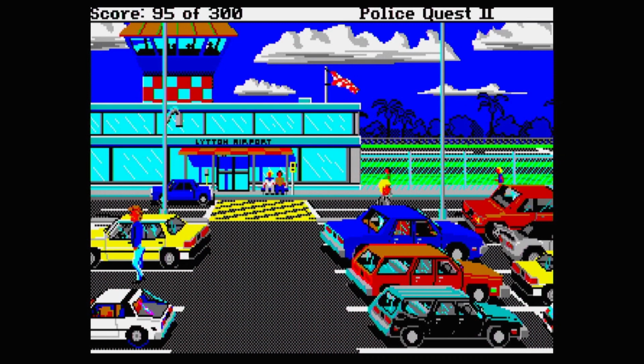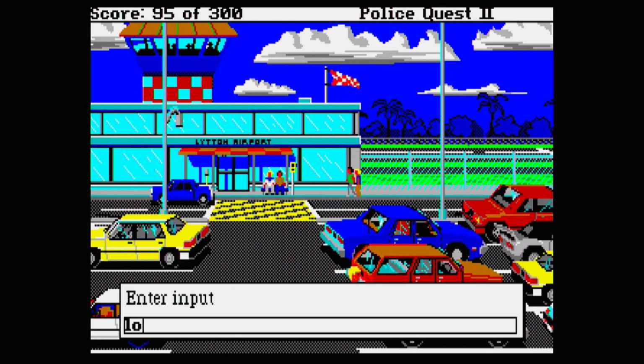Okay, and we're back. So unfortunately for me, I only saved the game before the scuba diving, so I've just gone through and done everything again. But here we are at the Lytton City Airport. Now, as I kind of mentioned earlier, there's a black car down here that looks very similar to the one that almost ran us over down at Cotton Cove. So let's just quickly look at this car.